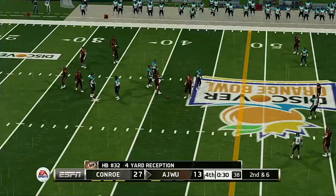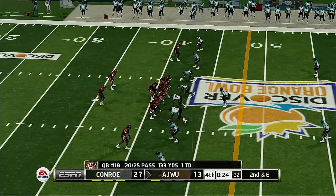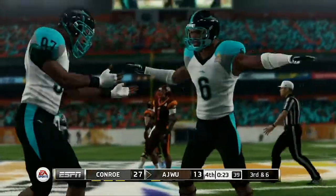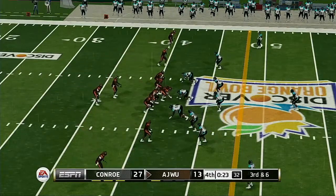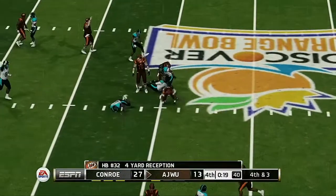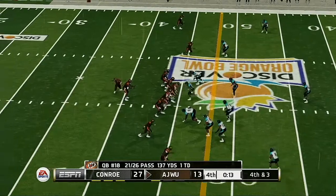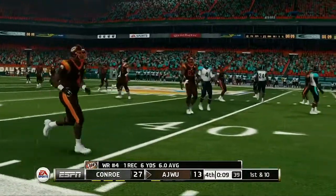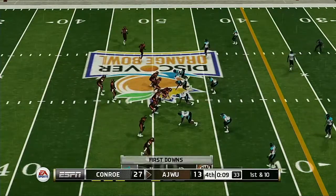Completes it, and he's hit hard immediately. The spike will stop the clock. Now it's third and six coming up. Ball on their own 41. Call going for it, but it paid off. That showed some real composure there by this offense.